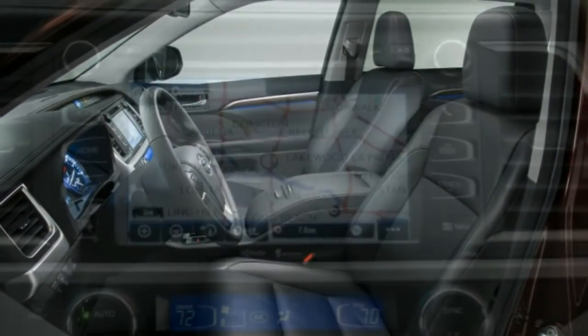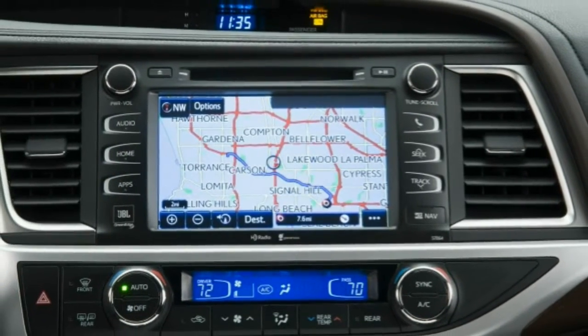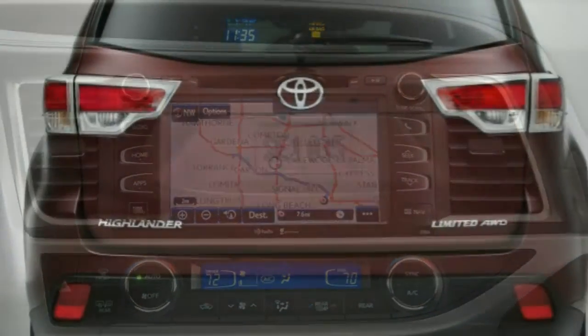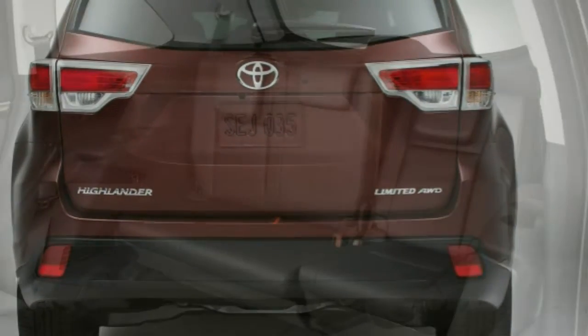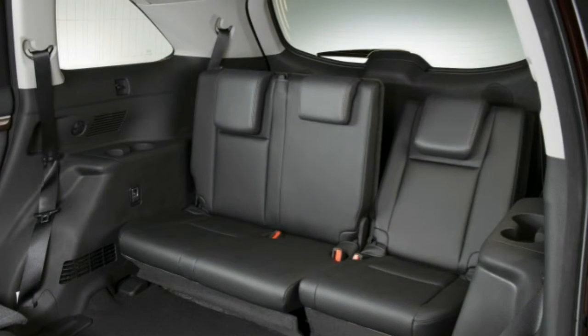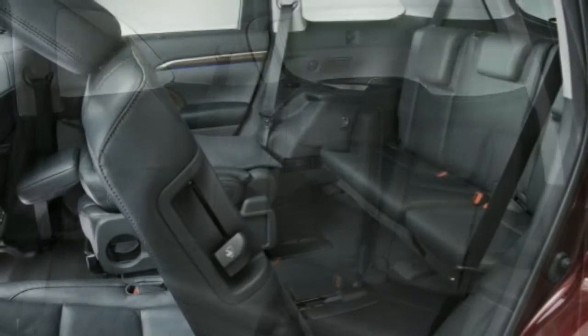Offered in front or all-wheel drive with a choice of 4-cylinder or V6 engines, there are 5 distinct trim levels from which to choose, each offering increasing amounts of content with few factory options. This strategy makes the process of finding the right Highlander pretty easy.